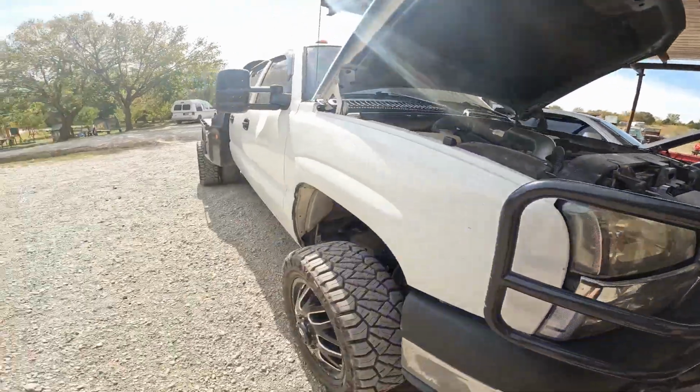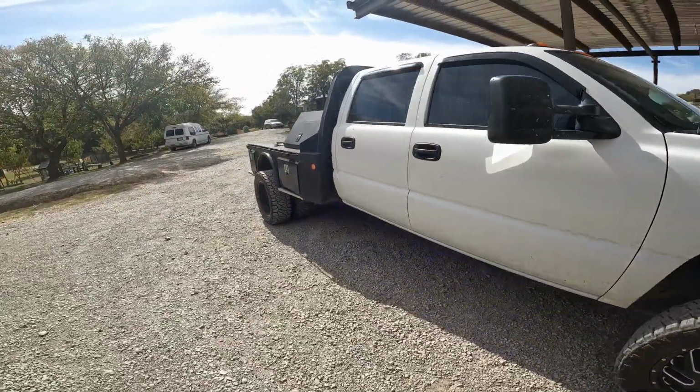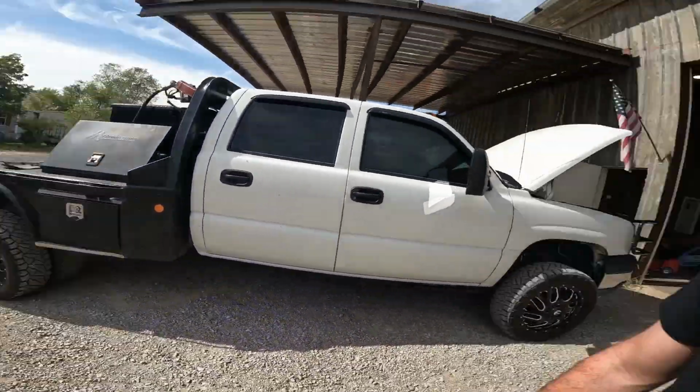I have had two LLYs. Actually, I've had three LLYs. This is my first LBZ, and I really, really like this truck. It's been great to me. I haven't had really any issues out of it, but like any truck out there, you're going to have some type of issues when you use it.